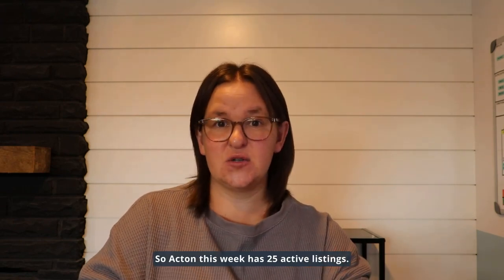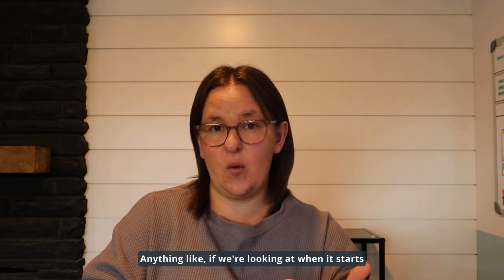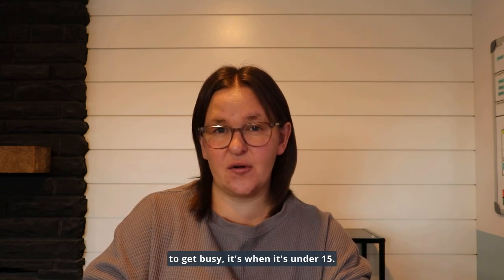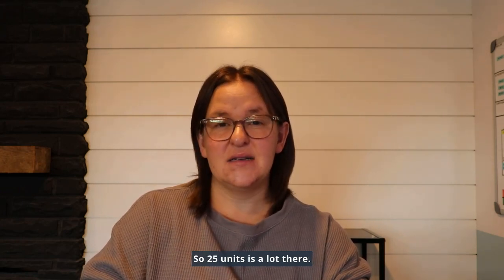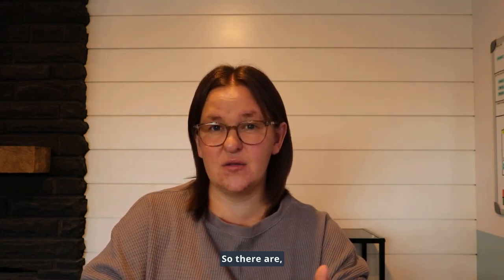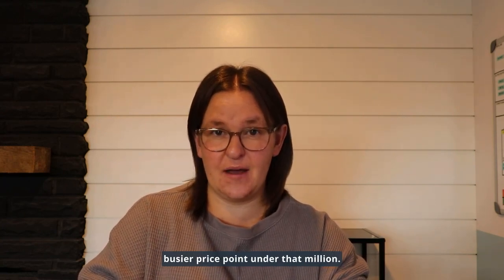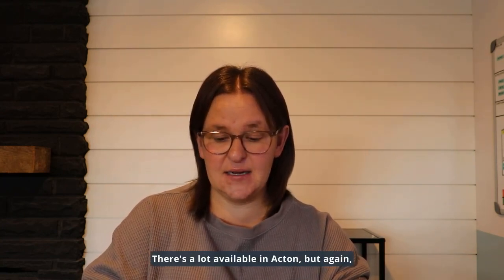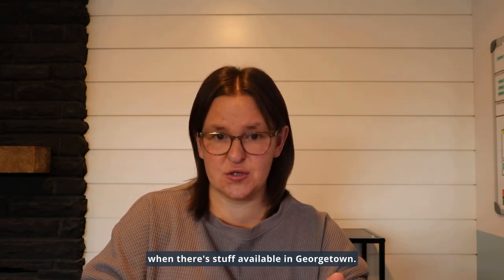So Acton this week has 25 active listings. That's a pretty high number for Acton. When it starts to get busy in Acton, it's when it's under 15. So 25 units is a lot there. 6 of them are over 1 million, but the far majority are still under $1 million, so they're targeting that busier price point. There's a lot available in Acton. But again, we just don't move as quickly in Acton when there's stuff available in Georgetown.